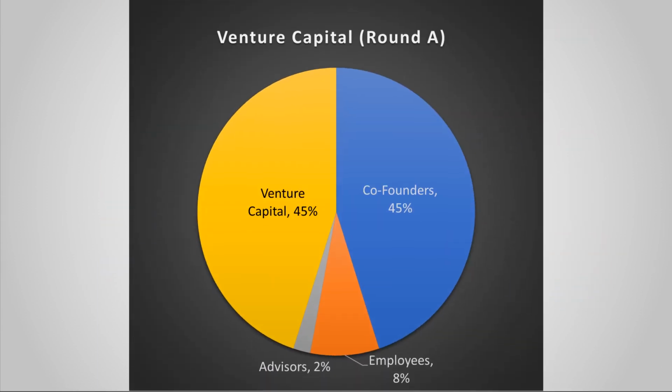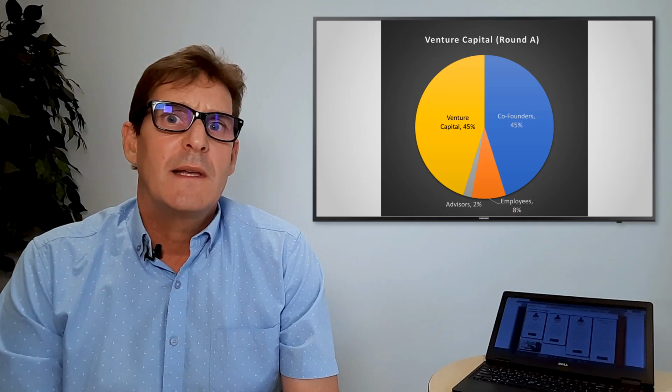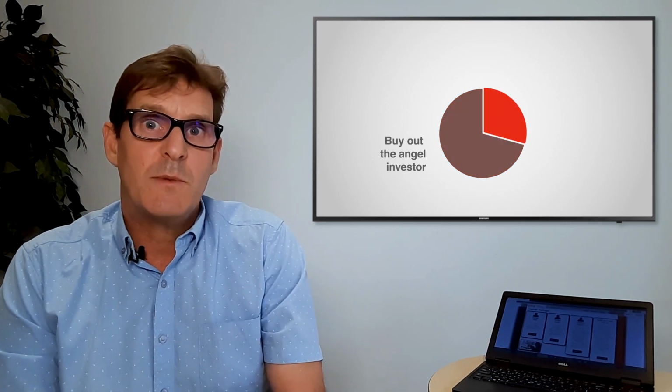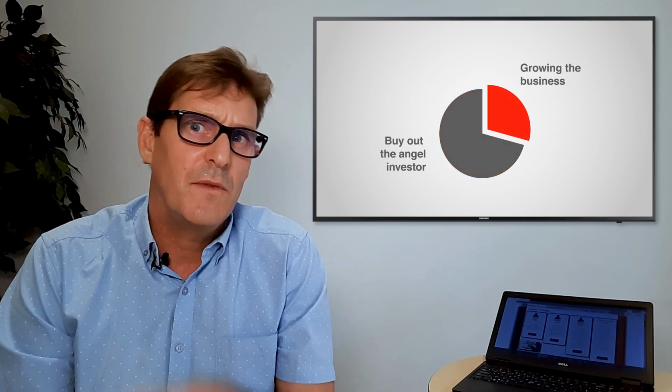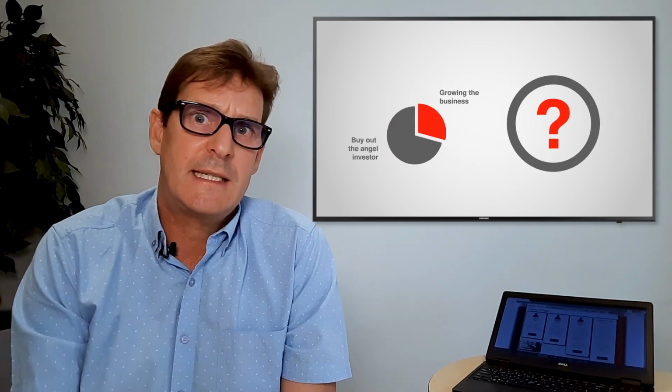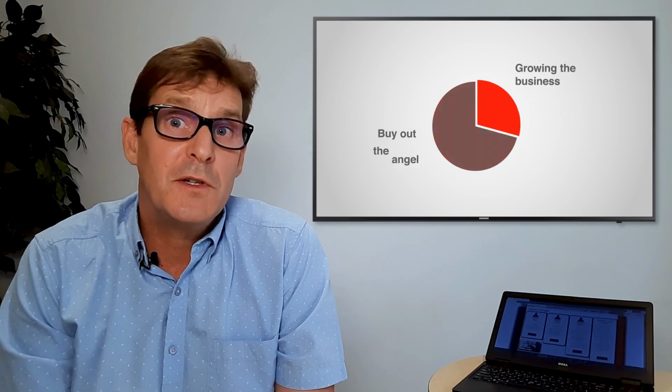This chart is a typical ownership breakdown of round A venture capital. In my example, some of the money was used to buy out the angel investor, while the balance was spent on growing the business. It is unusual for a venture capital firm to buy out an existing shareholder, as they would prefer to spend the money on growing the business.